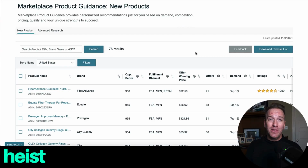All right, so this is Amazon Marketplace product guidance tool. This is in-house, within Amazon Seller Central, and it's actual real-world trustworthy data from Amazon's own engineers. So this is kind of cool, right? This is basically all the new product recommendations for this particular catalog.